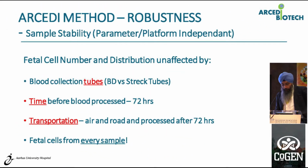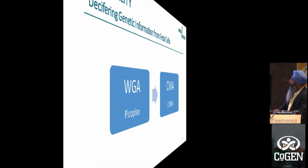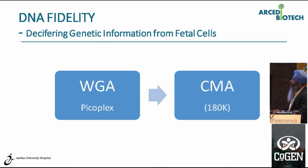Some other things that we have tested in the lab, which we think are quite important for the clinical utility of a cell-based NIPD: we have tested different blood collection tubes. We have waited before the blood processing up to 72 hours, and we have also transported the blood and processed it after 72 hours without any difference in the number of fetal cells retrieved. And as I mentioned before, we get fetal cells from every sample. The last point in the checklist is that the DNA that comes out of these fetal cells should be of high quality and quantity. So this is just a brief introduction to what we are doing currently.